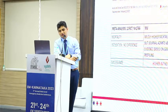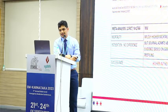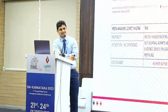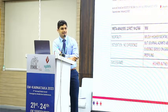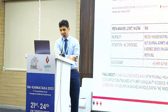When it came to COVID patients, this is again a systematic review and meta-analysis, which was done in 2022. It showed that in the cohort of patients, there was slightly higher mortality in NIV patients, but the journal itself admits that there was very low quality of evidence on the GRADE evidence profiling, and also the success rate was much higher in the NIV cohort.